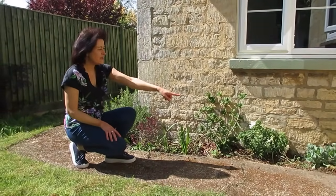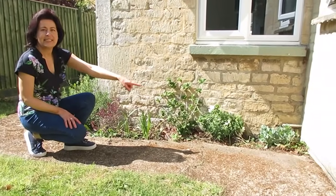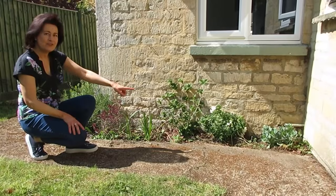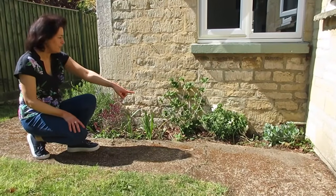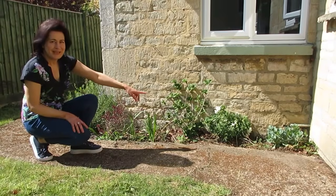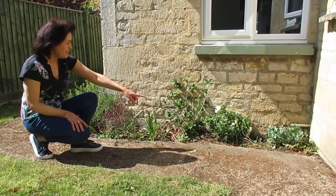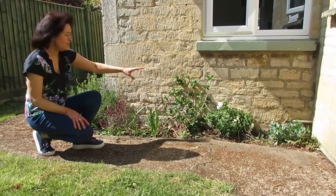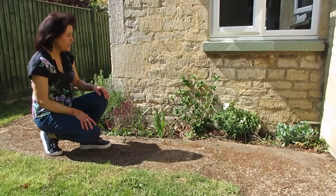So along here, starting at that end, that's a lovely sedum, and that gets lovely big pink flowers on it, and again that was another cutting that I took from one around the corner. Those, I think we call them snapdragons, but I'm not sure that's the proper name for them. And then we've got this lovely big hydrangea here, which will have lovely big beautiful pink flowers on it.